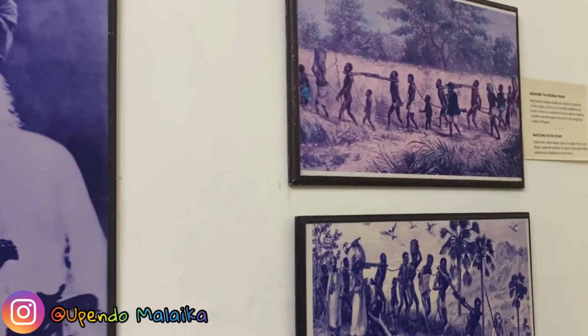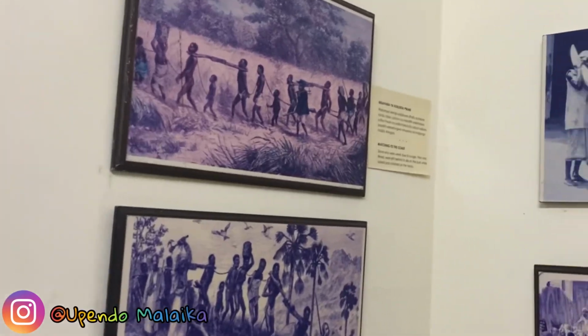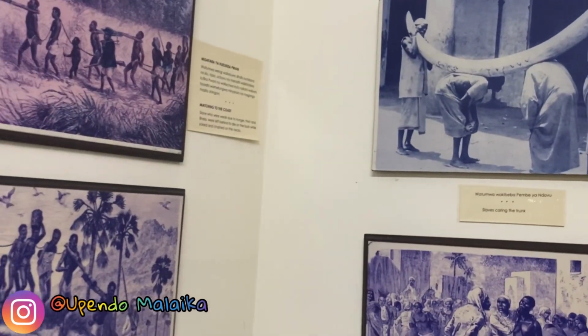So after the slaves were captured, they were chained in that way and sent to Zanzibar. Historically, Zanzibar was the main slave market in East Africa. So from Zanzibar, slaves were waiting for a ship to be transported and sold to different countries in the world.